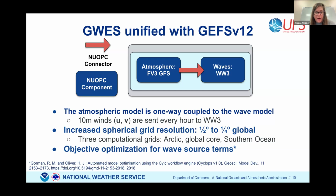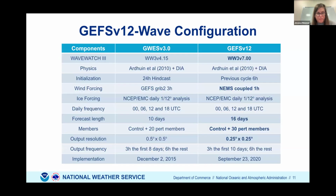And then another big update for version 12 of GEFS was that we did objective optimization for the wave source terms, following the work of Richard Gorman, who was visiting and helped Enrique as they tuned the system.